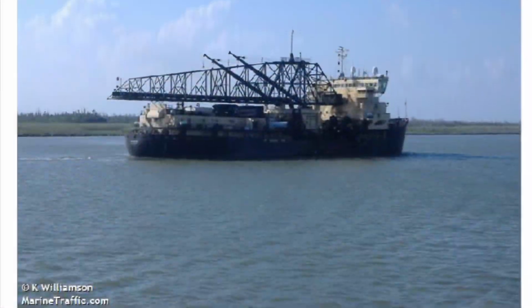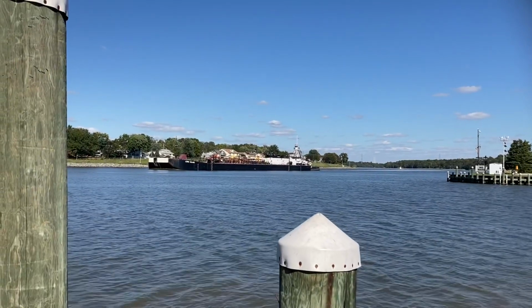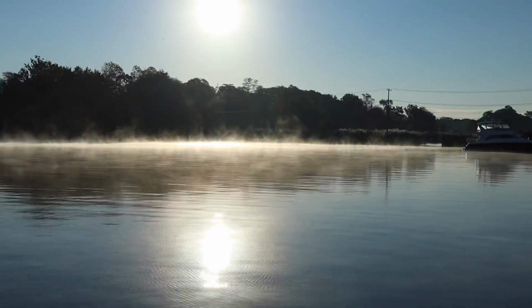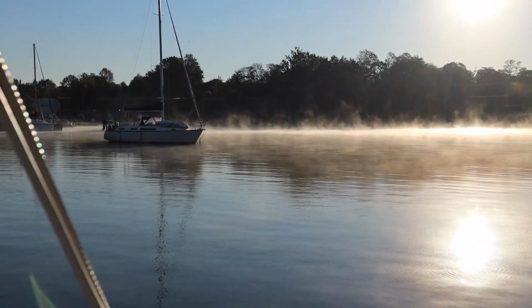And one of the things we can do is we can look up all these ships using the Marine Traffic app and see what they're all about. Thunderstorm going on over there to the east of us, lighting the whole sky up. And there goes a big fuel barge. It's called the Long Island. Mist over the water. It's kind of cool this morning.